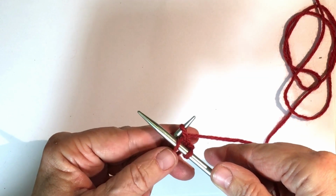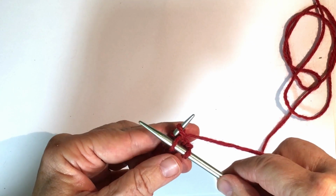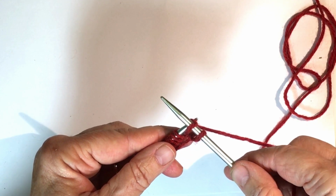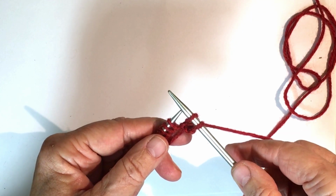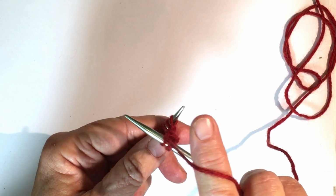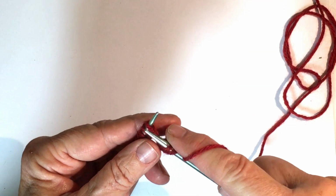See it? Now the stitch is right there, and you haven't taken this one off yet. All you do is just slide it over, like that. Now two stitches are over here. The yarn is still over my finger. See that?